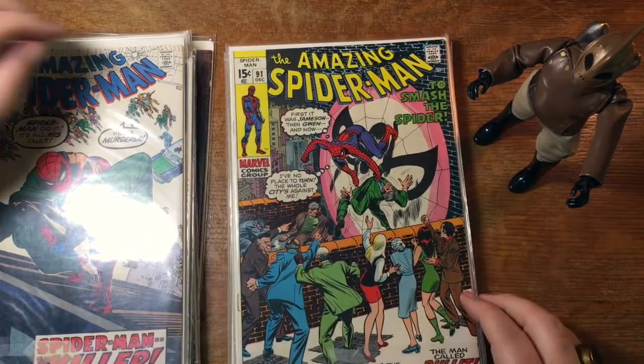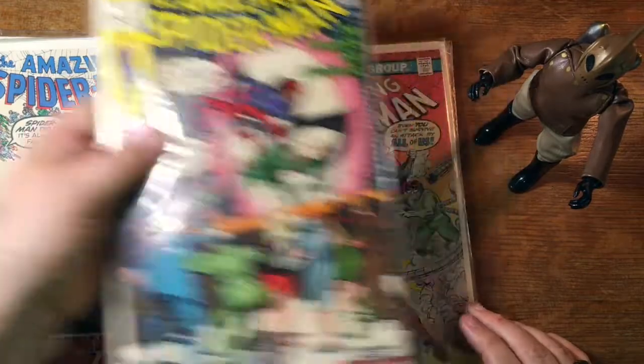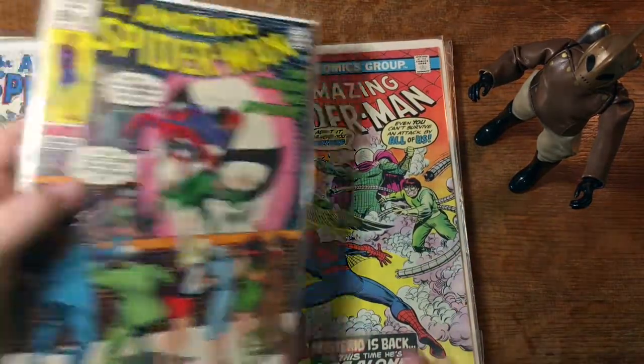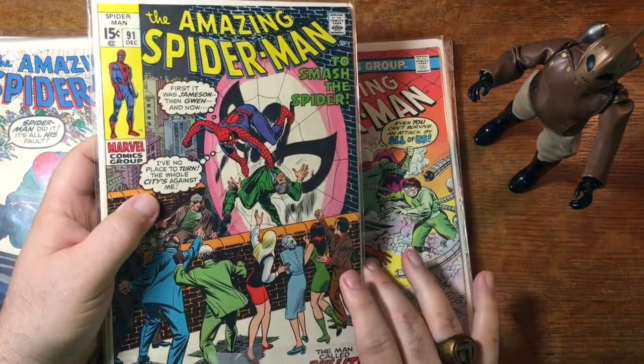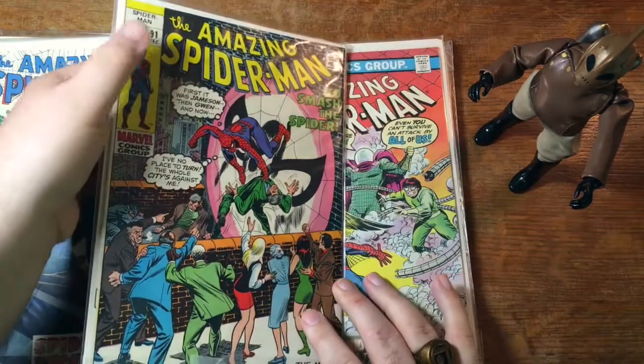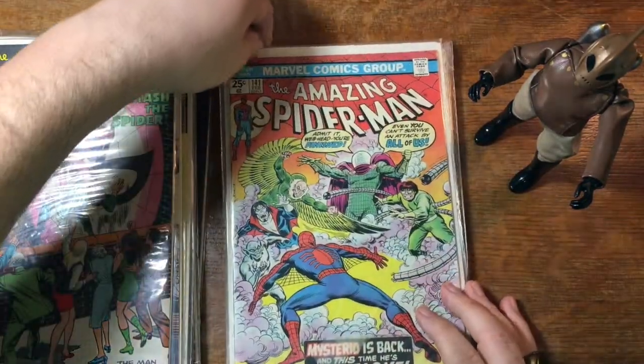So, there you go. There's another kind of classic cover, and this is not what I was thinking it was. Never mind, but we might come to that. Nope, we're going to skip right over it. For a second there, I was thinking this was the three-part drug issue. But that's 96, 97, and 98. This is 91. And the other giveaway is it has the CCA seal.